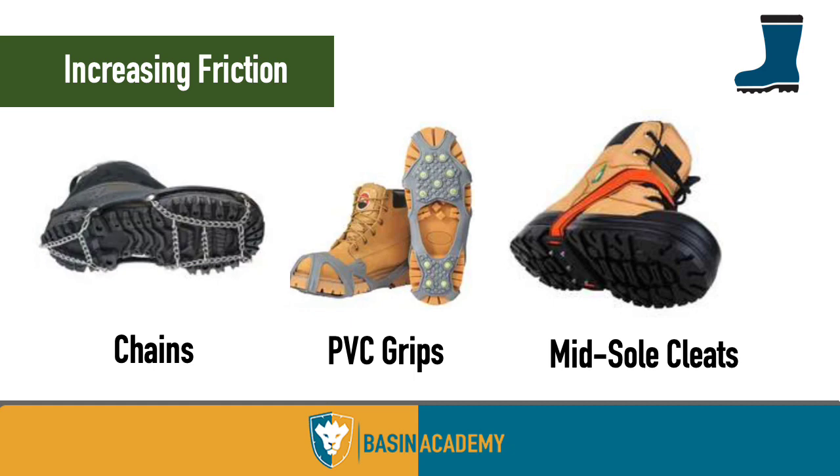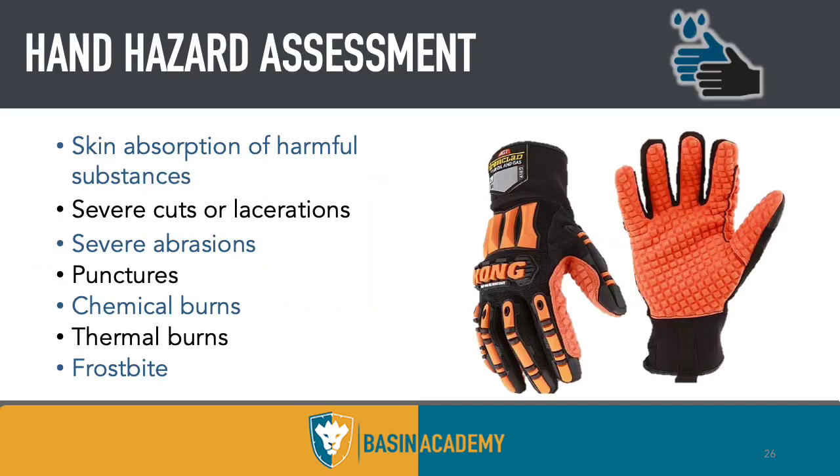There are ways to increase friction, other things we want to look at: chains, PVC grips, midsole cleats. I go into this in walking working surfaces very in depth, but here are some examples of things you can do to increase friction. Then we're going to do a hand hazard assessment.